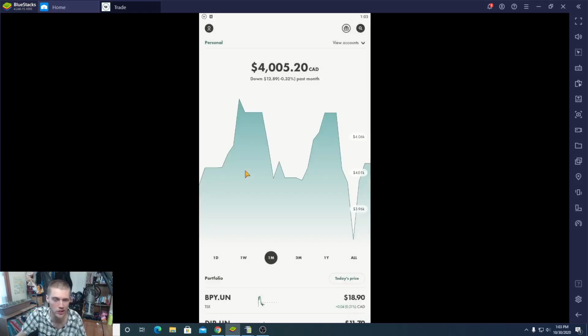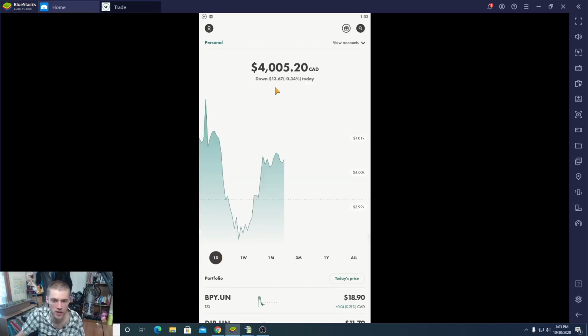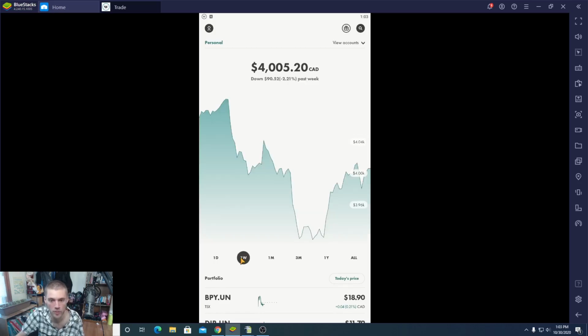The REIT stocks are currently doing a little bit better than our dividend stocks. As you guys can see here, we have $4,000. Over the past day, we are down at negative 0.34%. Over the past week, we are down about negative 2%. So down a little bit.